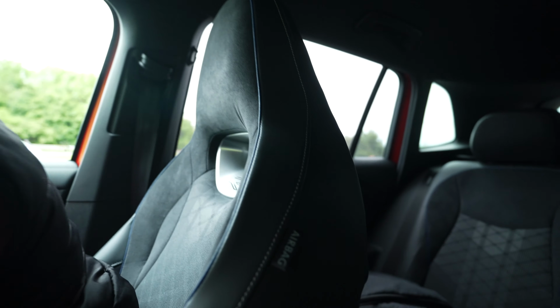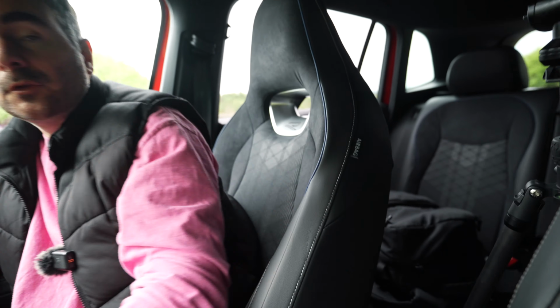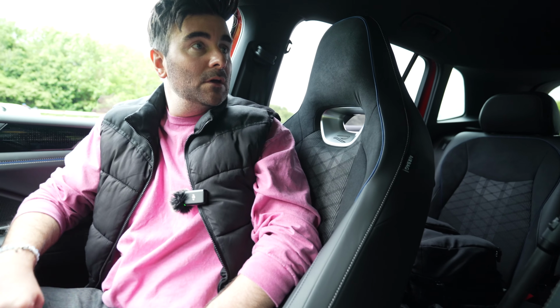I'm going to create a divisive opinion with this, but I don't like the seats. Why? Tell me why. I just think they're ugly, and in the back they just take up quite a lot of room.